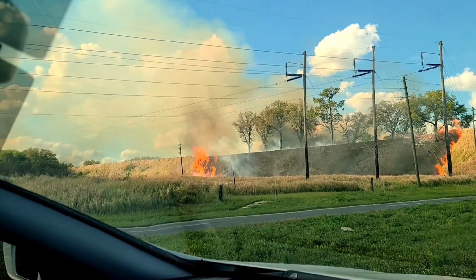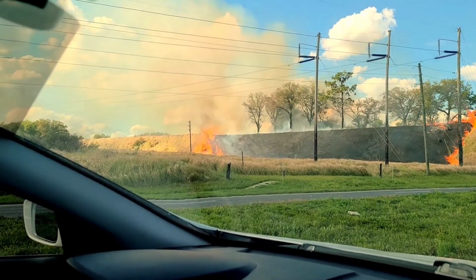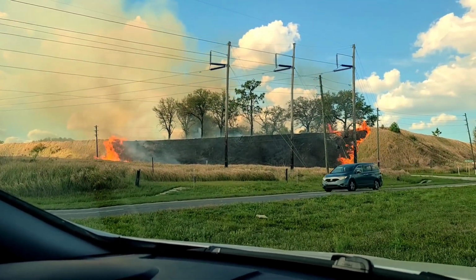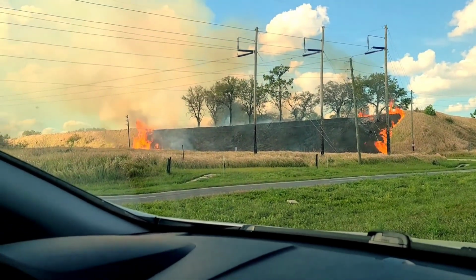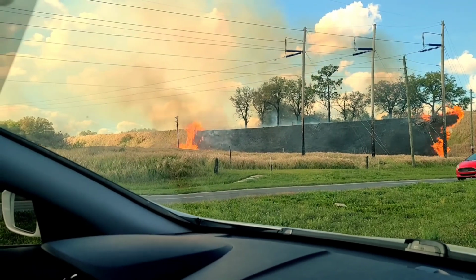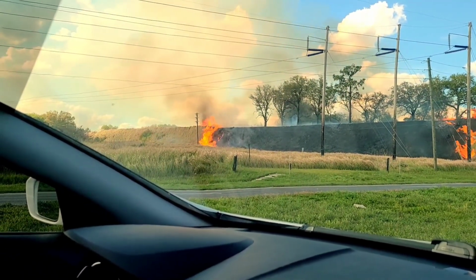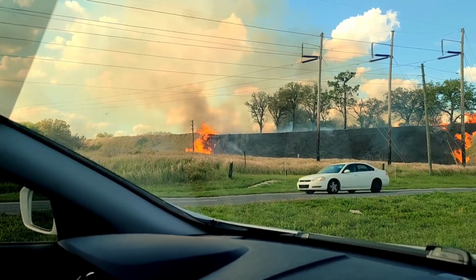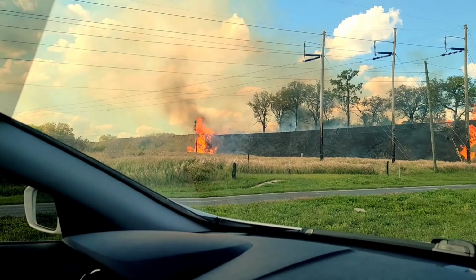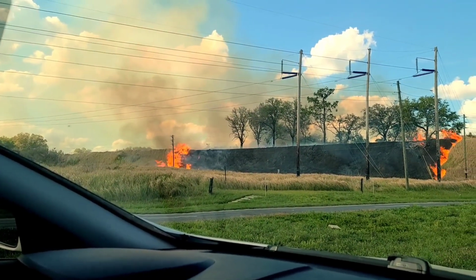So this is, and it's across the street too, I noticed. Wow. I don't know if somebody flicked a cigarette out the window and that's what started it. But yeah, look how fast it's burning. By the way, somebody has already called 911.